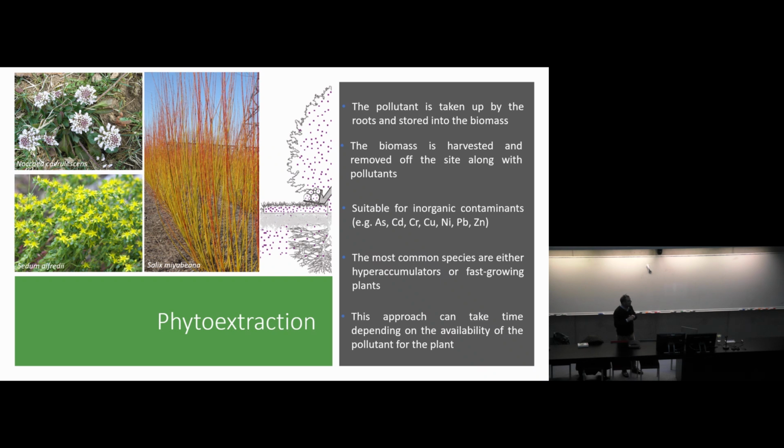The strategy works very well when the environmental conditions, especially in terms of type of soil, are met. Otherwise, most of the toxic elements, this kind of trace elements, heavy metals, are not very available for the plant, and the technology doesn't actually work. It takes time, so it can be a very slow process.